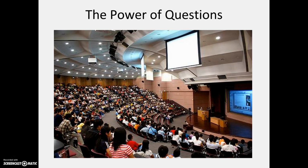Think of it another way: eventually, to test your knowledge, that professor is going to ask you to answer questions about what he taught you. So again, this is a double whammy. The question helps us to engage with the material and to think about it, and it also helps us to prepare for how we're going to be tested.